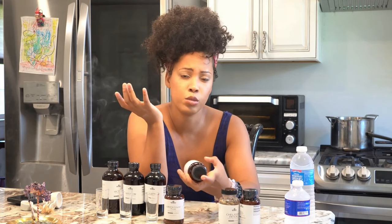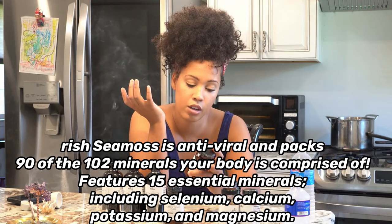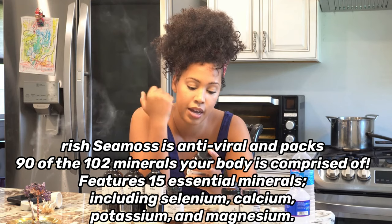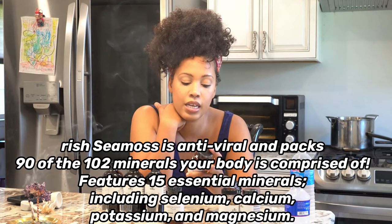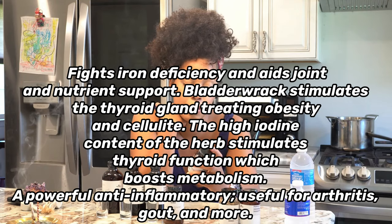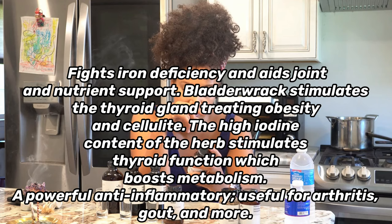The bromide, of course, most people already know what that is. It's sea moss packed with 90 of the 102 minerals that the body needs. It has 15 essential minerals, which is selenium, calcium, potassium, and magnesium. This helps fight iron deficiencies.